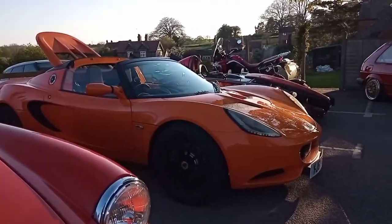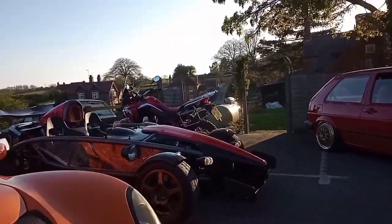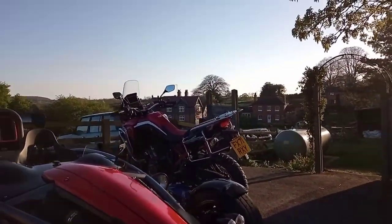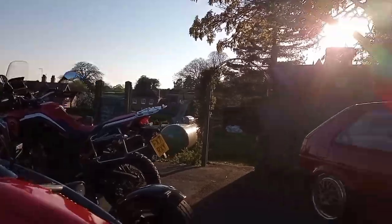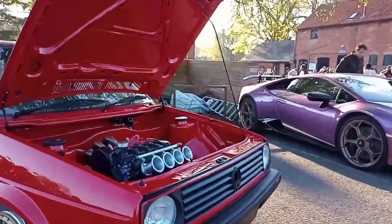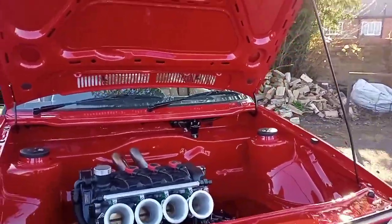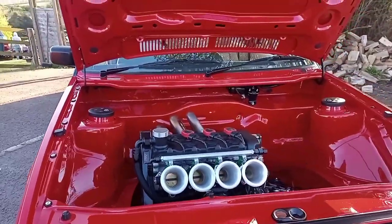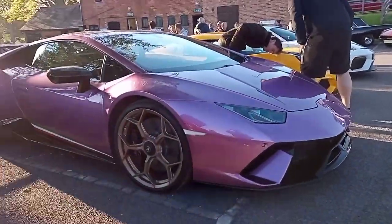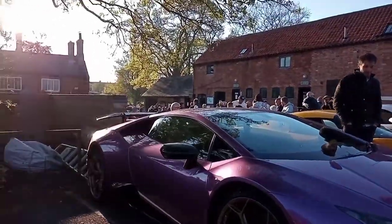That's alongside another orange car, this time in the form of another Lotus Elise. That's alongside the Ariel Atom, which looks absolutely brilliant. Also got a really nice Honda Africa Twin down here there. And yes, I do know my bikes as well. Also got a nice Volkswagen, this one in the red, even with the red painted interior of the engine unit. You can see that there on display. Got this really nice purple Lamborghini Huracan Performante there with the wonderful rear spoiler.